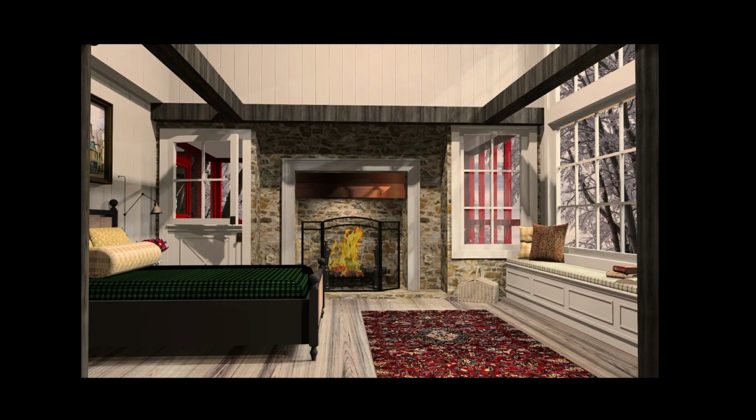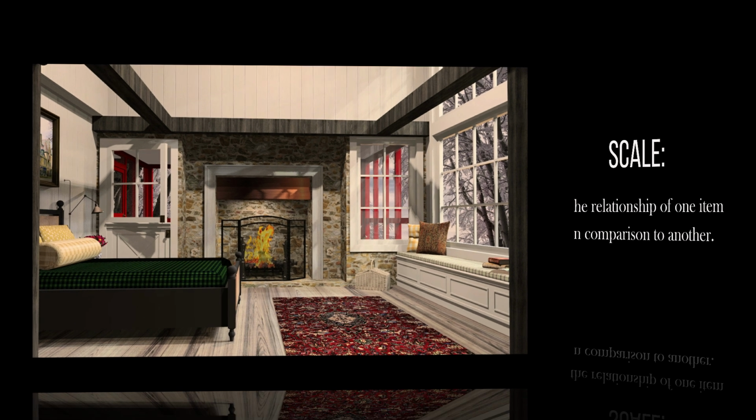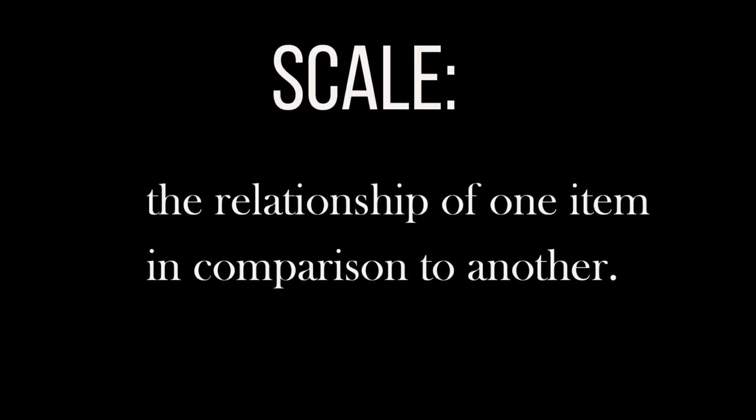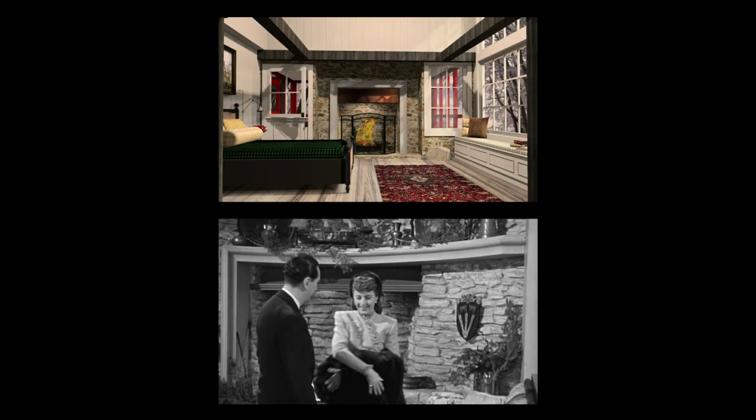My next stop was the fireplace. I knew there wouldn't be room to have a 15-foot fireplace wall like in the movie, but the scale could still be large in relationship to the room. That's really what scale's about. It's not about just having large things. The relationship of one item in comparison to another, that's what scale is. It's not that it needed to be the same dimensions as the one in the film, but that it needed to have the same presence in the room.